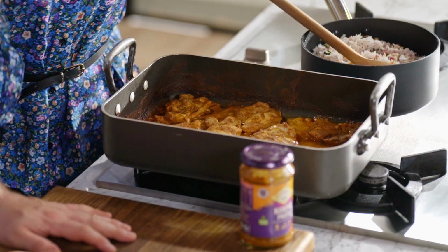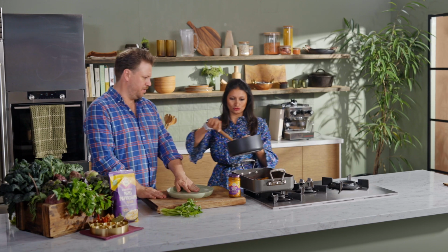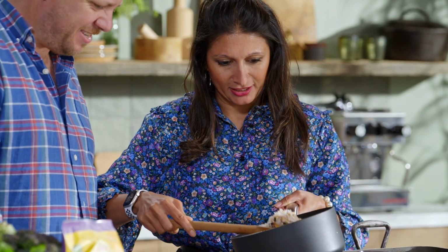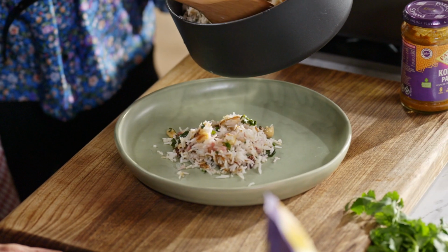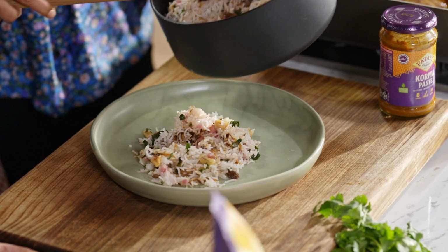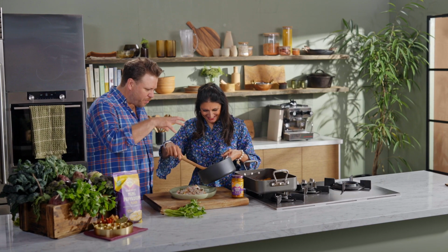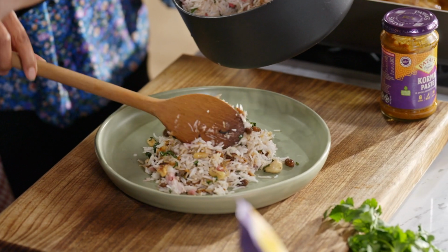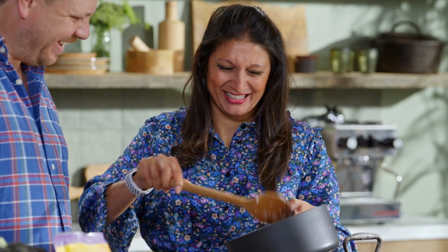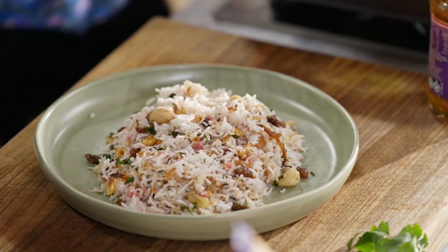Super easy. So we're ready to serve this. Amazing. So we've got this beautiful jeweled rice. Look at that. All those lovely colours, delicious flavours, and you can see what's going to really match with those flavours from that korma. I'm still blown away by how easy that rice is. 5 minutes, and it's so fluffy, and every grain is separate and perfect. You've changed the way I'm going to cook rice forever, I think. Amazing. I'm so happy to hear that. There are so many amazing tips and tricks that I've learned along the way.